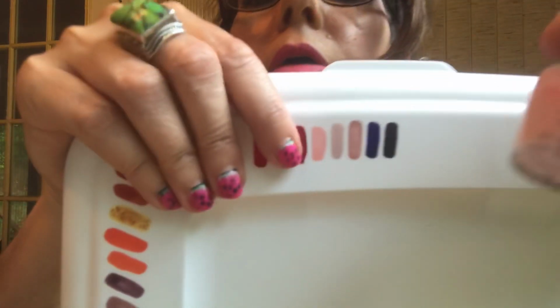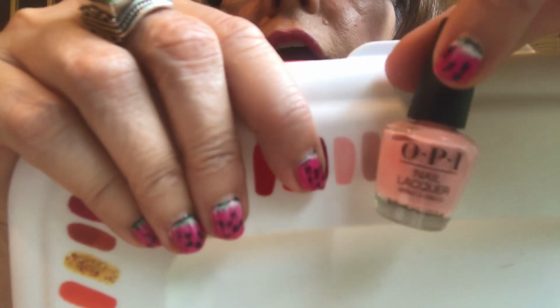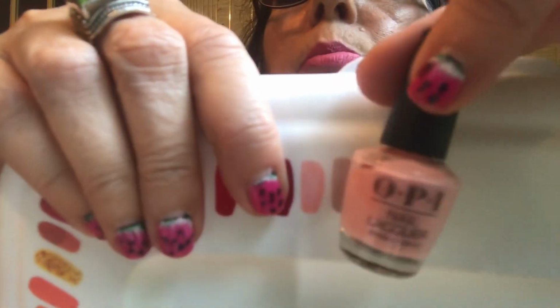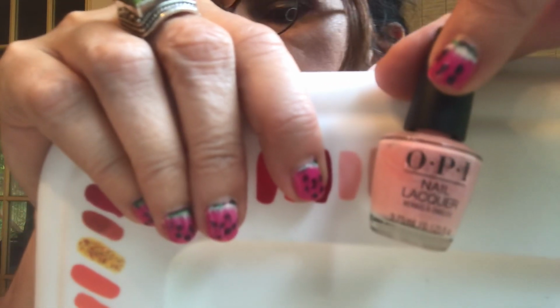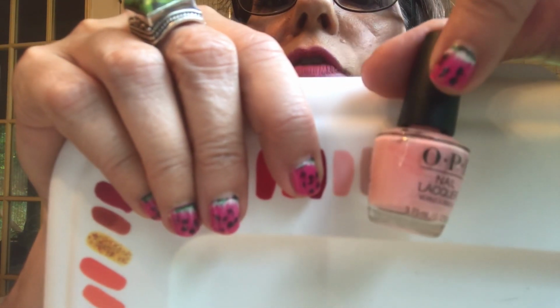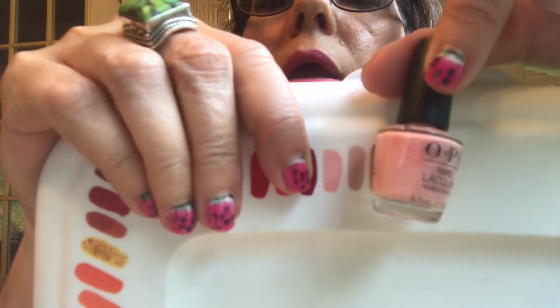Next is Tag Us in That Selfie. And it is a really, really pretty pink. I would love to have this. Very pretty blush nude pink. That is Tag Us, T-A-G-U-S, one word, in that selfie. So that's Tag Us in That Selfie. Just a great, great pink.